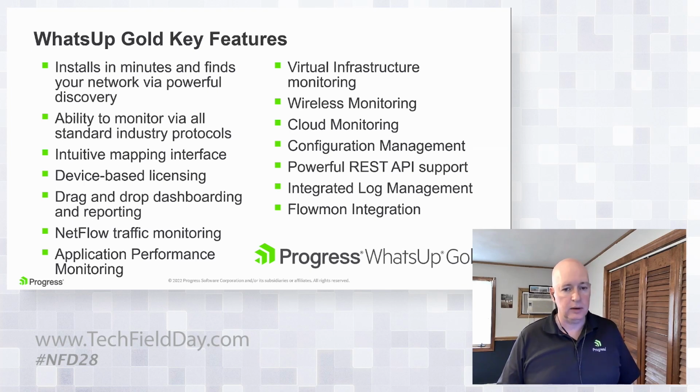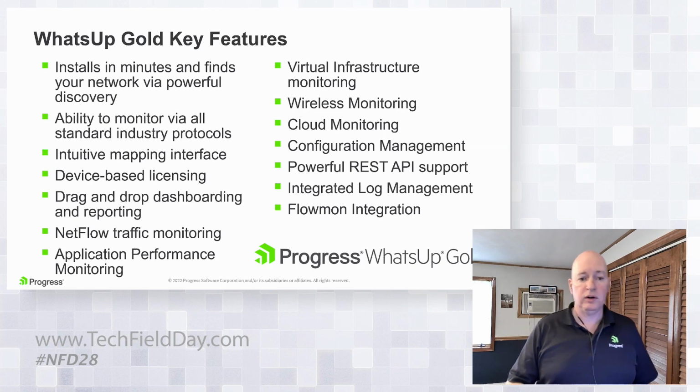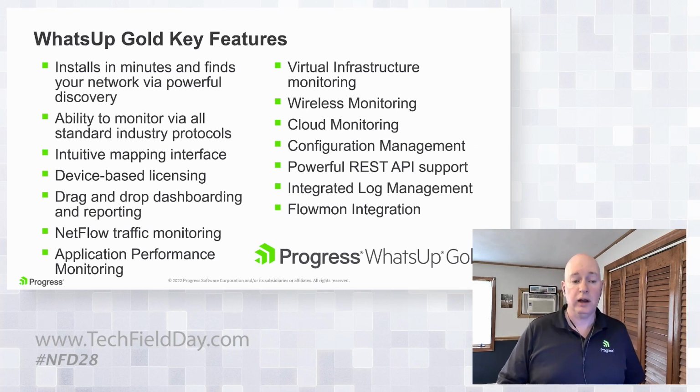I think it's amazing. And by the way, I'm an object lesson, I should say. I knew nothing about network monitoring when I first joined the company, and they threw me in front of WhatsUp Gold, and within an hour, I knew more or less what I was doing and what I was looking at. The licensing is device-based. I'll explain what that means in a minute, but it generally means there's an easier way to figure out licensing at scale than a lot of our competitors.